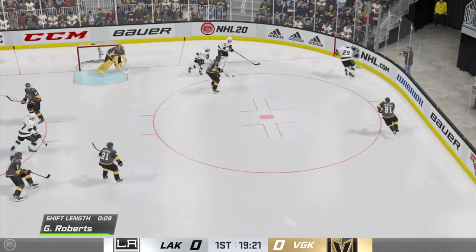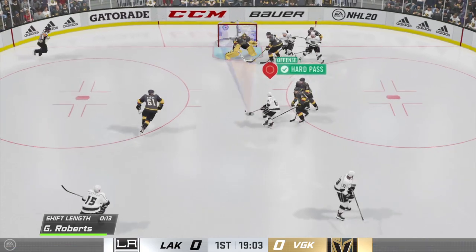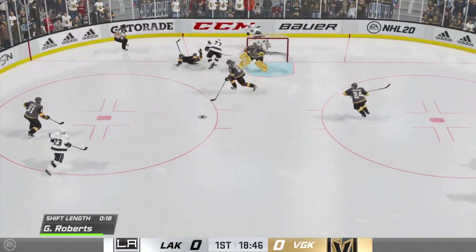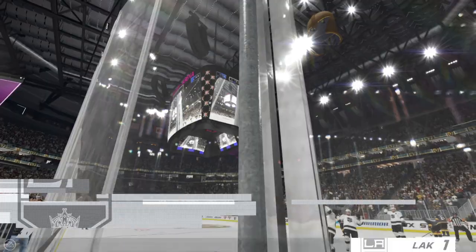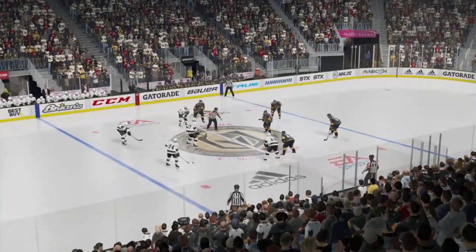Taken along the wall by Theodore. Moves it to Roberts. Back at the point, they set it up. Here's a backhander, rings the iron, hammers him in the open ice, scores! Dustin Brown! The Kings with about as perfect a road start you can get here, Ray.